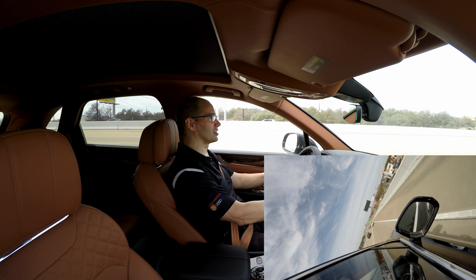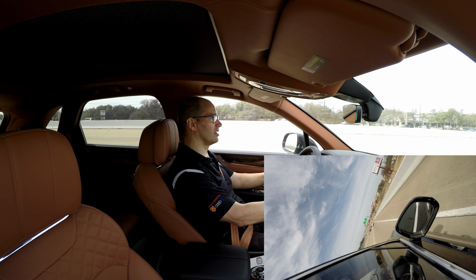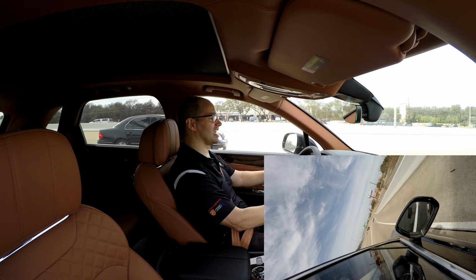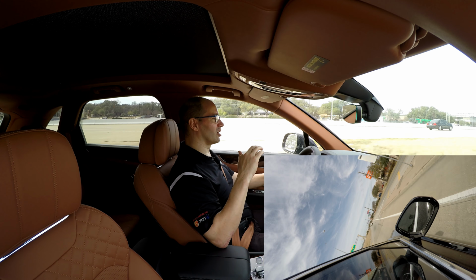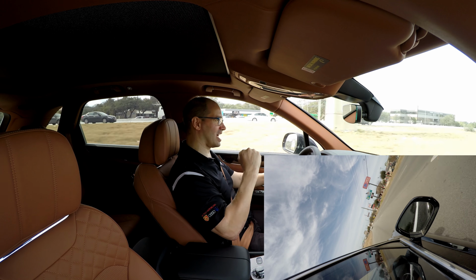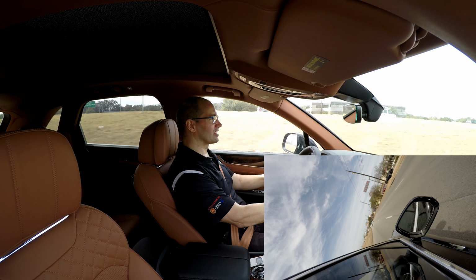I want to try the paddle shift a little bit. I'm going to shift down. Yeah, man, if you go manual, you can totally get into it and start really hitting that rev range. Seems like about 4,000 RPM, 3,500 is where you have that heart of it, where it's just gonna start pulling. But that's really cool.